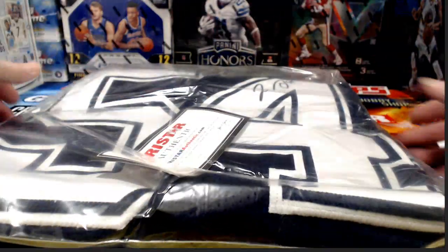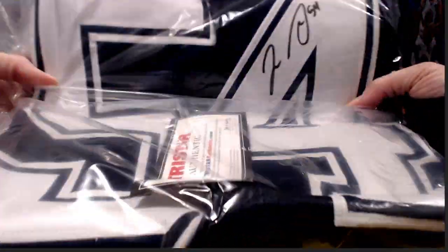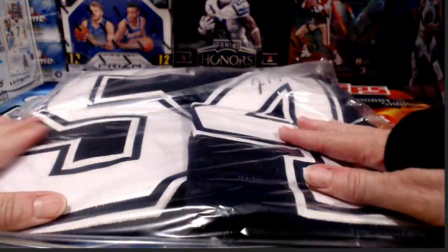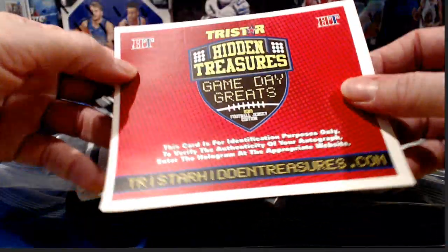And I'm looking for somewhere we should have a TriStar sticker on here normally, which right at the moment I'm not seeing. Do you know what I'm talking about? Usually there's a hologram authentication sticker on the item itself, which should be somewhere near the signature, and I don't really see it. So we do not appear to have the hologram sticker for some reason. We do have the TriStar generic authentication.